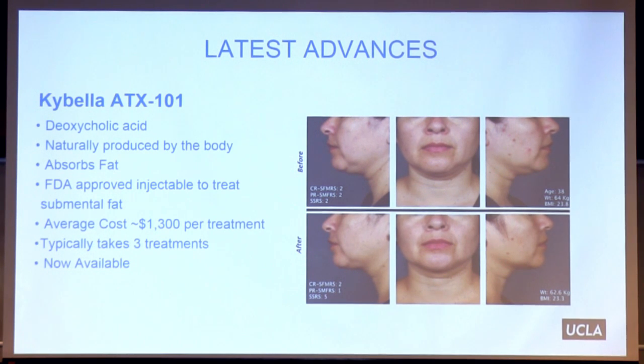I'm going to show you an example of before and after. Now, the downside of it is it's an injectable, so you just do it in the clinic. It takes less than 20 minutes or so to inject it. In the trials it required a minimum of 2 treatments, but usually 3 and sometimes even 4 to get the result you're looking for. Each treatment's about $1,300, and each treatment has a recovery time, so it does cause some swelling initially in the first week or 2.